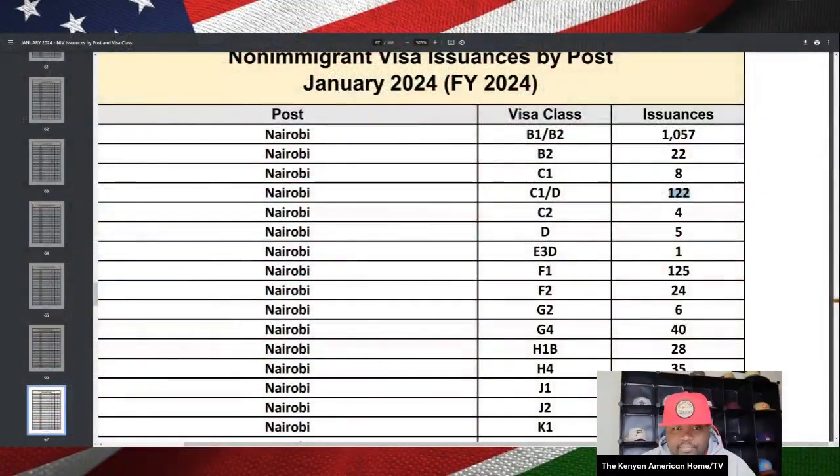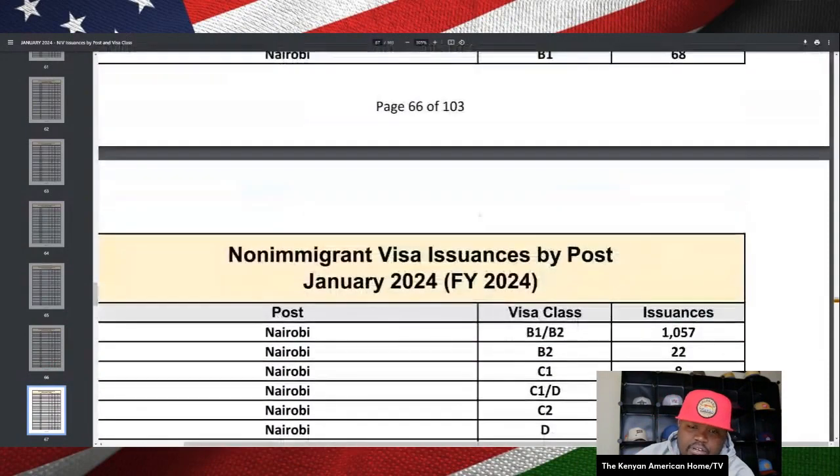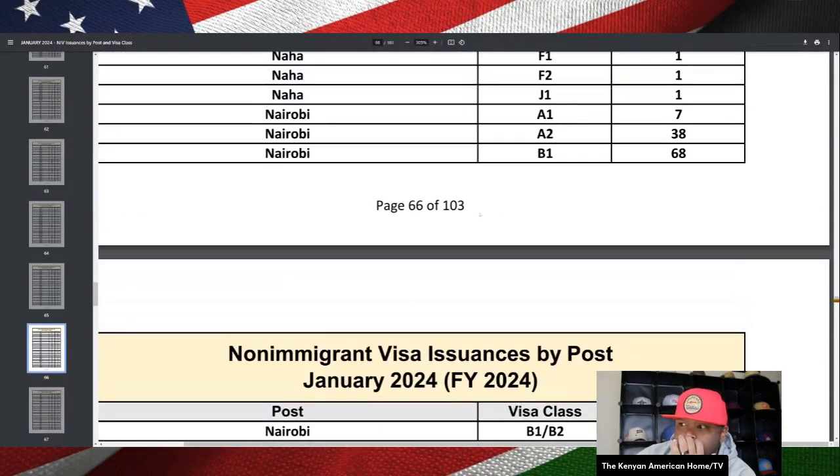All right. So what I wanted to start by talking about is why am I so passionate about the M1 visa? I'm passionate about the M1 visa because not so many people apply for it. And to show you, I'm going to share my screen. This is statistics for Nairobi for this past January, this year.